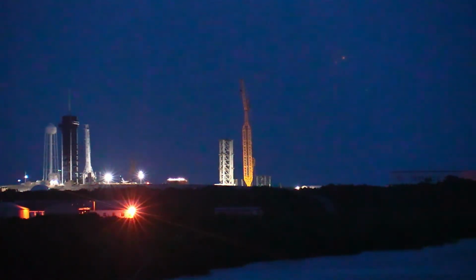And also the chopsticks arms used to assist in stacking operations as well as recovery of the Super Heavy booster will also be transferred to the pad perhaps later this summer once all of these segments are stacked at Pad 39A. And we'll be covering each of those steps throughout the coming weeks.